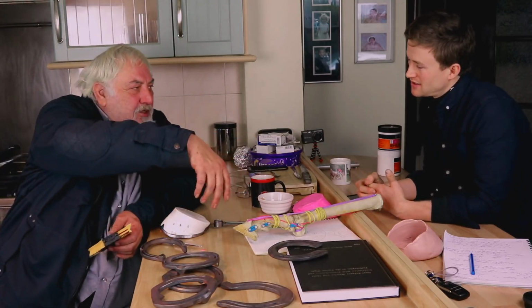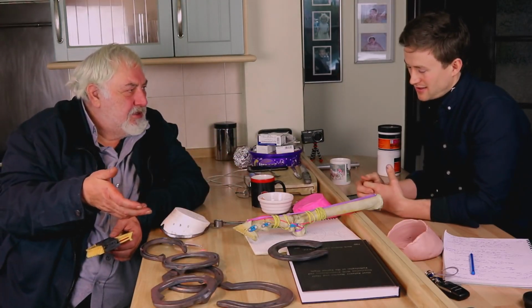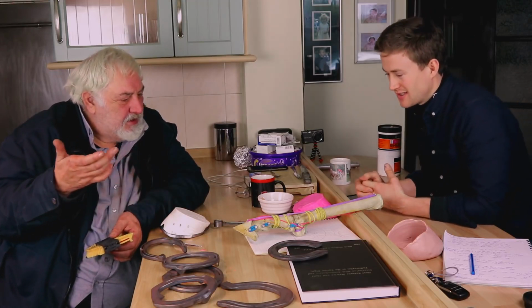Recreating or enhancing shear force and distortion, but maintaining strength, but compensating for differential conformational loads. That makes sense to you? Yeah, absolutely. Okay, guys.